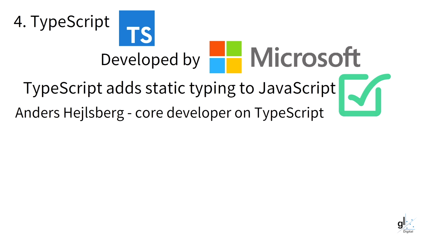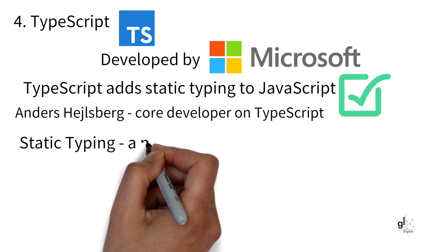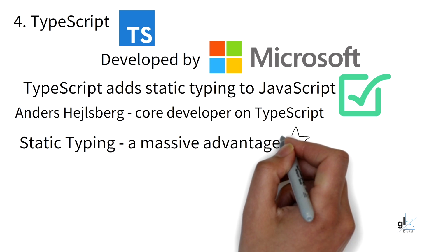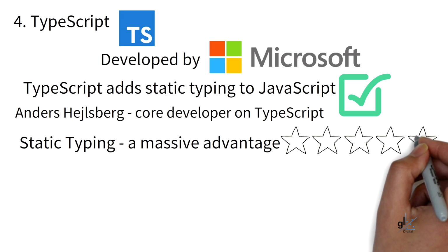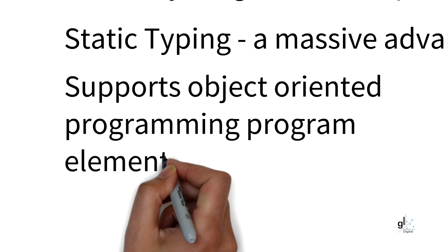designing and developing TypeScript. Static typing allows the developer to define types for variables, method parameters, and method return types. This provides the huge benefit of catching type-related errors at development time, therefore potentially increasing the robustness of your applications at runtime. TypeScript supports object-oriented programming elements like classes.